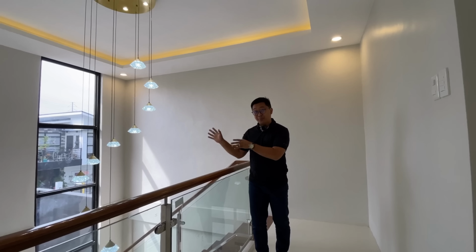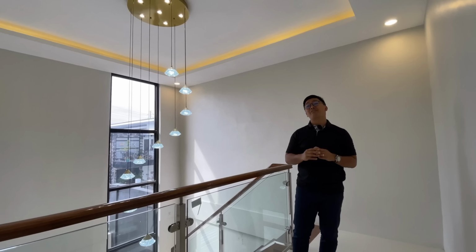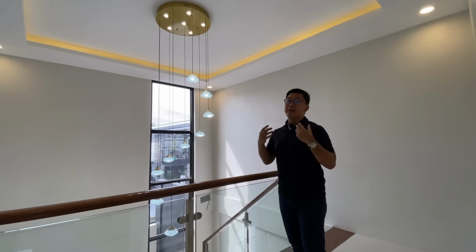And napakaganda po ng chandelier na kasama dito sa bahay nito upon turnover. It's very, very nice. So kaya po, if you want to see this, mag-message na po kayo sa amin.